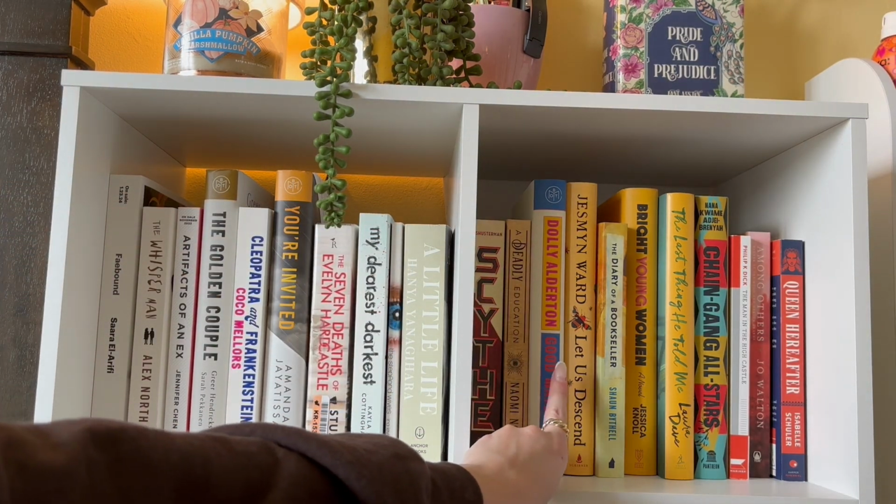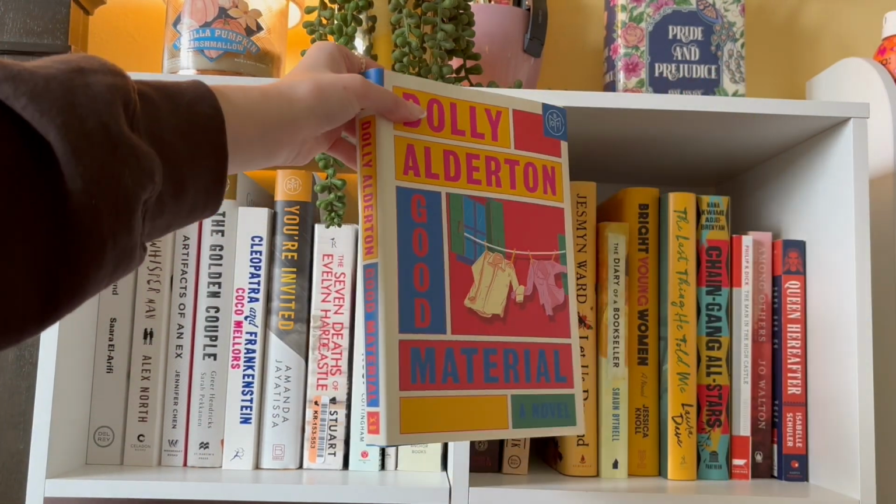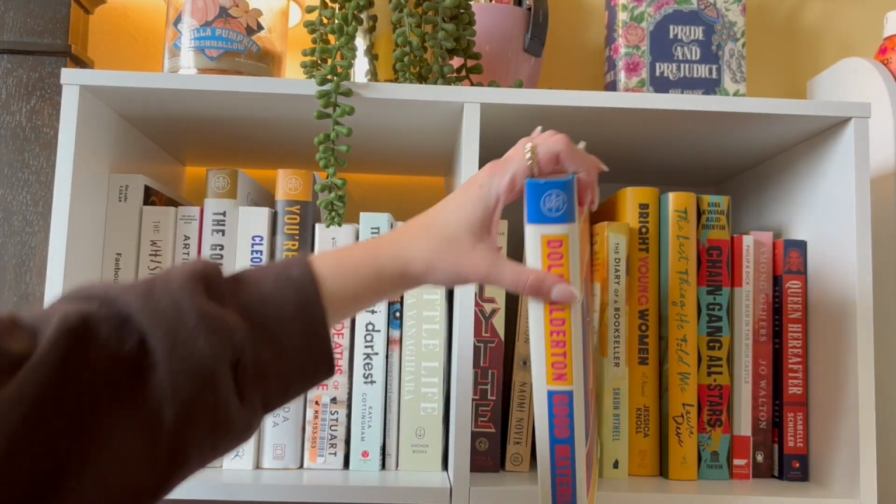This is the new Dolly Alderton, good material. I've read Everything I Know About Love by her and I adored it. And this cover is unreal. So gorgeous. I got that from Book of the Month.